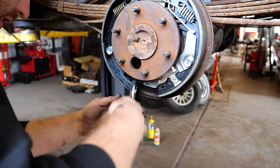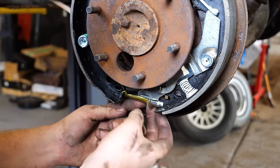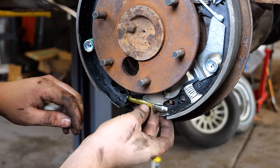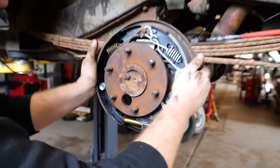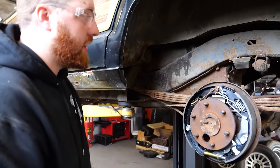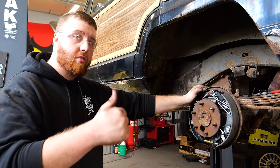All right, get that guy on. Take this, shove it in the long way, bring it back to this side, screw them in all the way, straighten them out. Force everything apart, slip them in place, center it up. That's more like it. I could not turn that by hand before. Let's fix some lines and then adjust them to our drums and we're good to go.